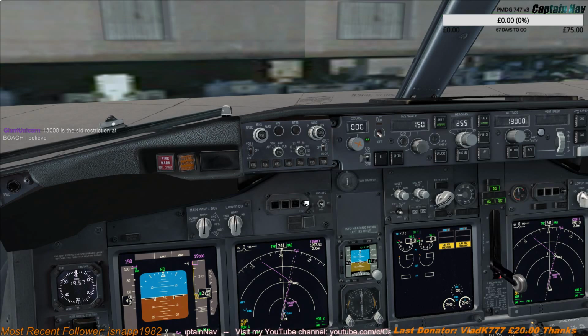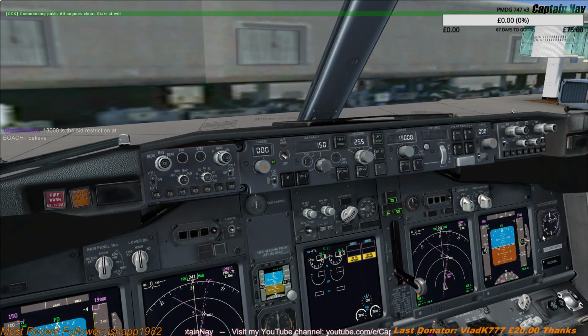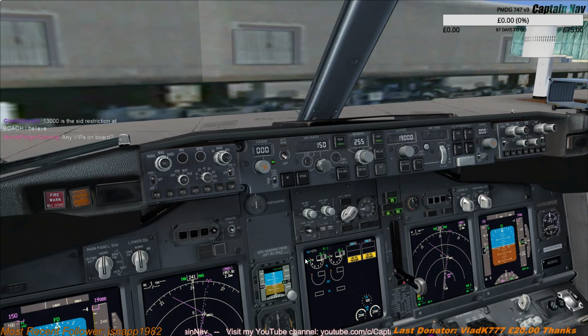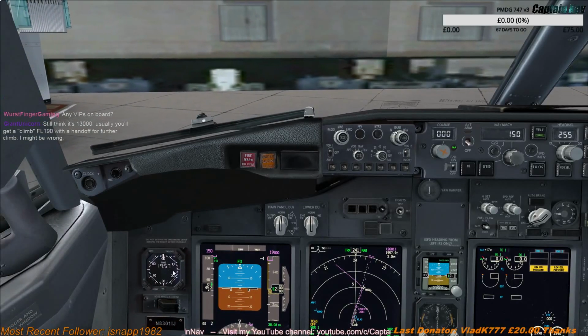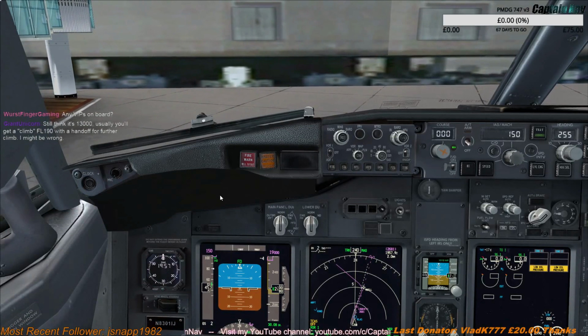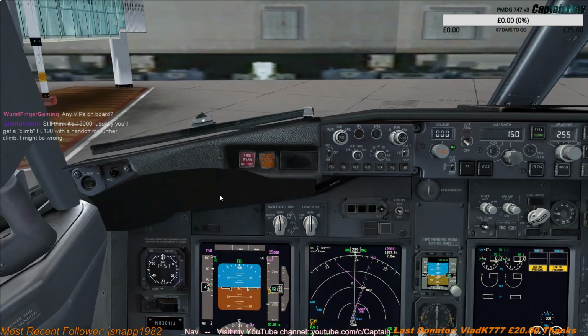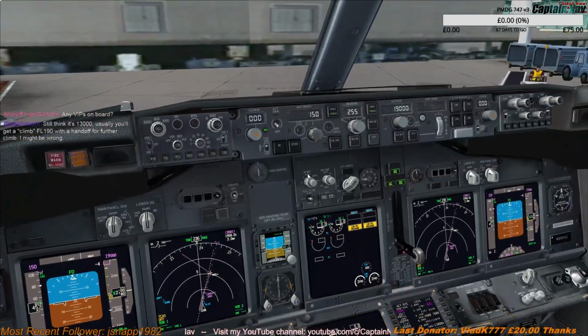Release parking brakes. Commencing push. Frontier 778, readback correct, expect runway 25 right for departure, advise ready to taxi. So 1957 is the local time on the west coast of the States. It's not a real, well, it's not live UTC time. Runway 25 right, taxi via Bravo.